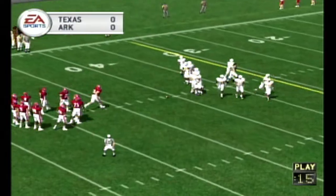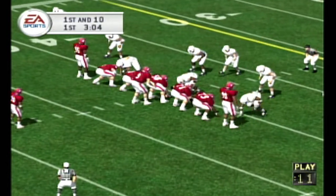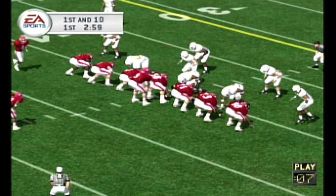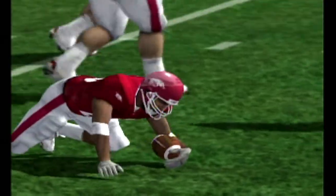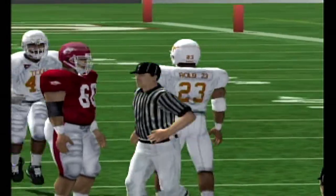First and 10. Fifth play of this drive coming up. Arkansas comes to the line. Only one man in the backfield. Set. Hut. Hut. Nice spin move. Number 23 brings him down at the 40-yard line. Picked up a yard of anything on that run.